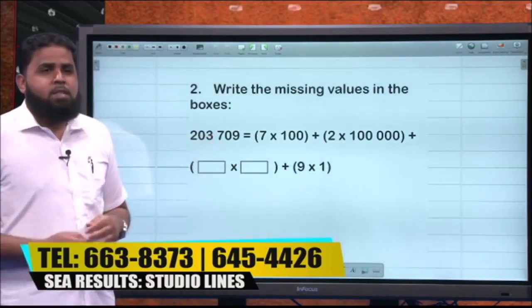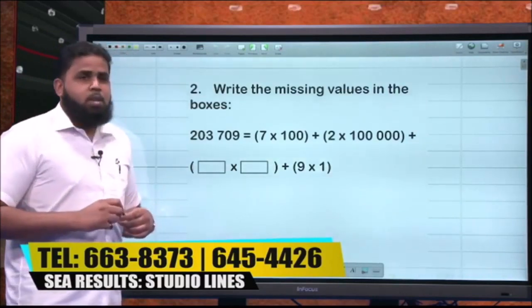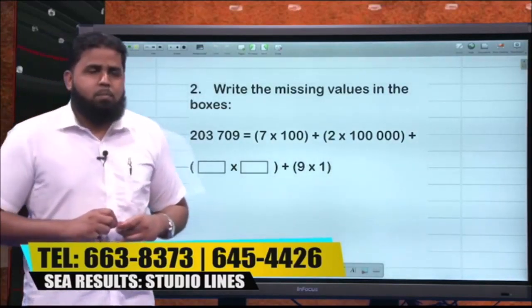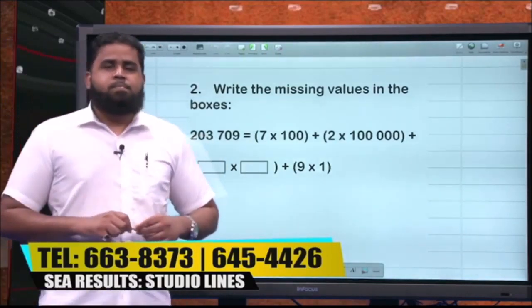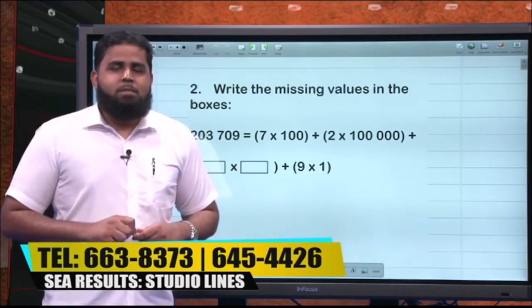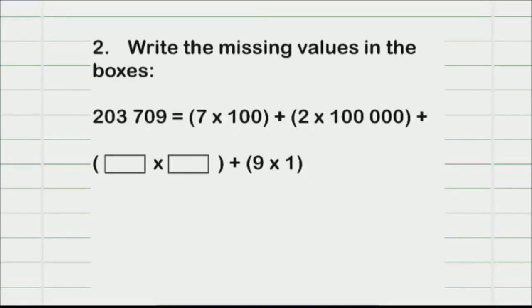We have to write the missing values in the boxes. So I'm going to ask my caller to read this number for me and tell me what numbers are missing from the boxes. Good afternoon, caller. Welcome to See Results. Good afternoon. And who am I speaking with? Zafira Bash. Welcome, Zafira. So, Zafira, what are your thoughts for this question here? You have to put the number in the box to multiply it, so you'll get the whole answer. All right. So what number is this, by the way? Can you read that number for me?